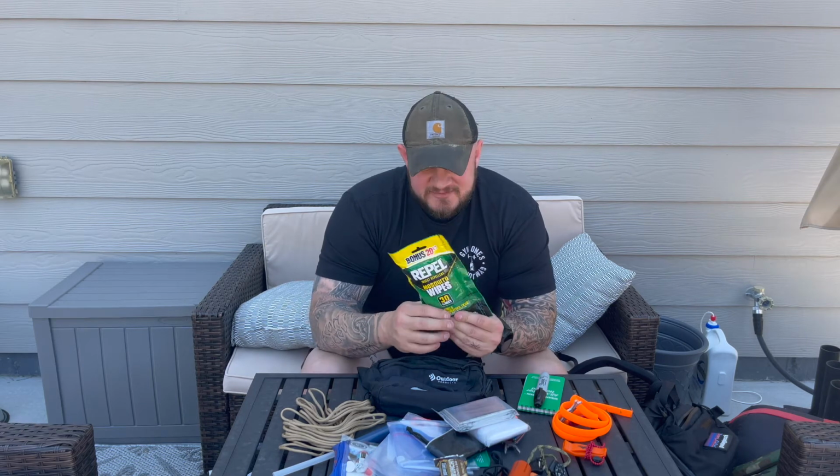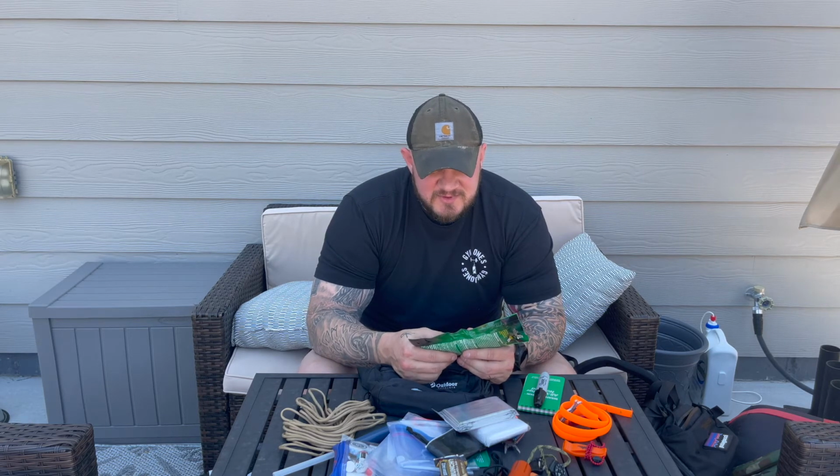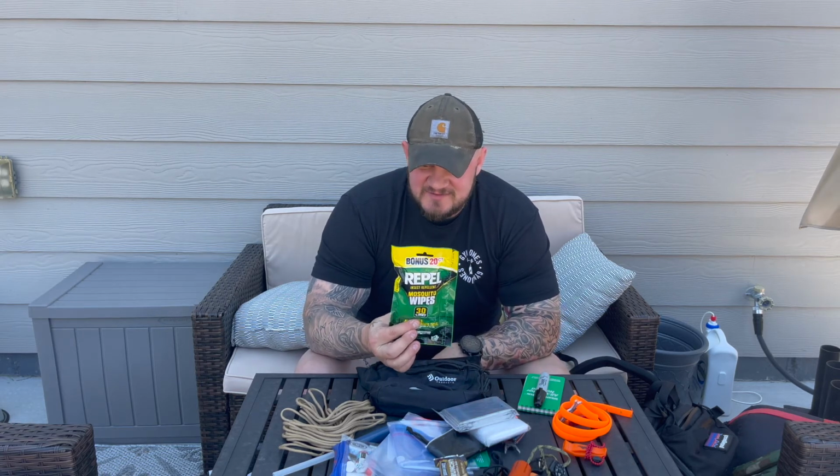Now, some honorable mentions that didn't make it in here only because this was so tiny, okay? Honorable mention number 1, skeeter wipes. Now, again, creature comforts. If you've ever watched Naked and Afraid and you see all the bug bites those people go through, oh my God, it's so horrible. All they do is complain about the bugs. Something like this would just be a lifesaver out there. If you had a little bit bigger bag to put these in, or if you're in an area that has a lot of mosquitoes, right?